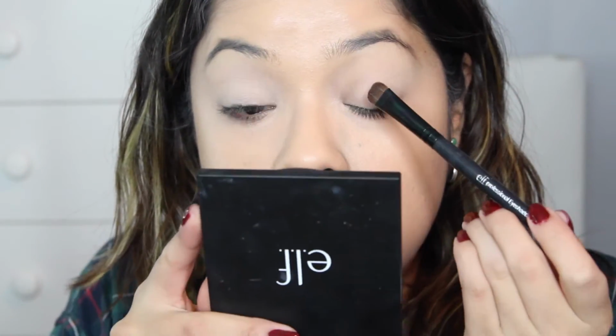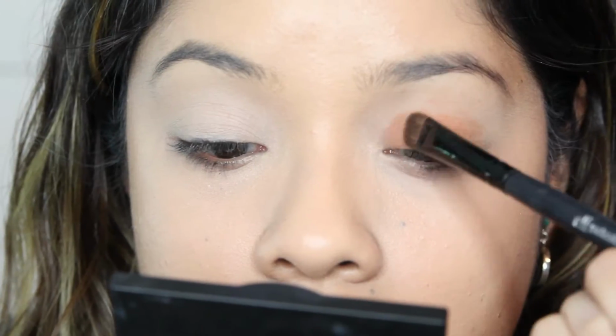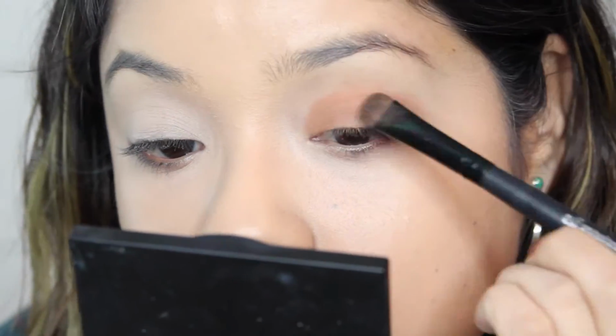So I'm going to be grabbing the color Burnt Orange, which is this one right here, very beautiful. And I'm going to be grabbing just a small kind of like shader brush, and I'm going to apply this all over my entire eyelid. And it's okay if you have fallout, we'll fix it later. But I'm just going to apply this all over the eyelid. Such a pretty orange color.